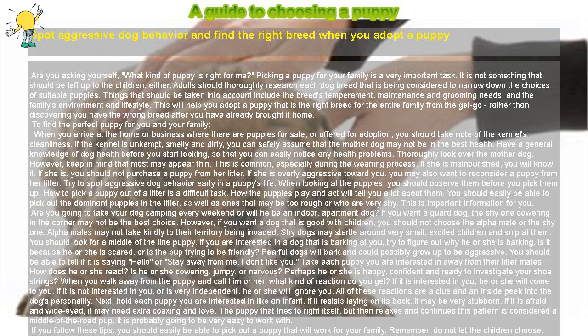Thoroughly look over the mother dog. However, keep in mind that most may appear thin. This is common, especially during the weaning process. If she is malnourished, you will know it. If she is, you should not purchase a puppy from her litter. If she is overly aggressive toward you, you may also want to reconsider a puppy from her litter. Try to spot aggressive dog behavior early in a puppy's life.